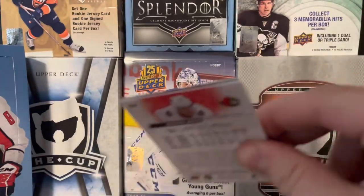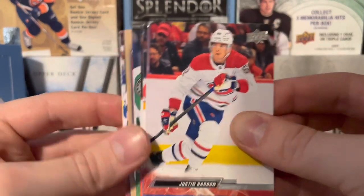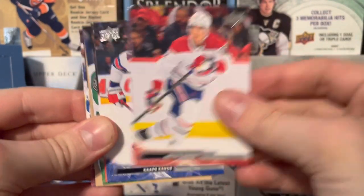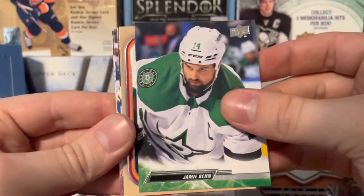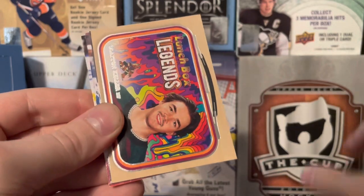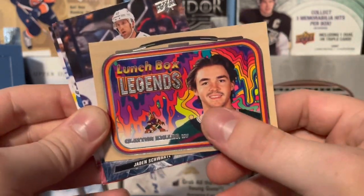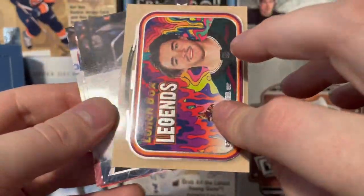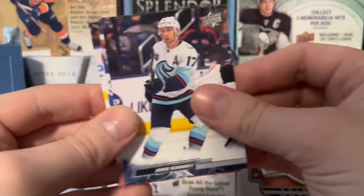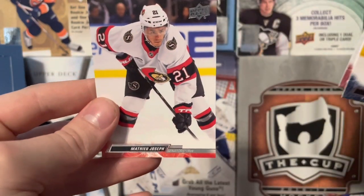Three more packs to go, one more Young Guns needed. And we got another Lunchbox Heroes or Lunchbox Legends. Justin Barron, Kappo Kakko, Dawson Mercer, Jamie Benn. And so it's not a gold version, I'm going to assume then. Lunchbox Legends of Clayton Keller. Look at the stash on him, too. He needs to grow it out a little more. But yeah, there is a Lunchbox Legends of Clayton Keller. And then we got a Schwartz, Nichushkin, and Matthew Boldy.